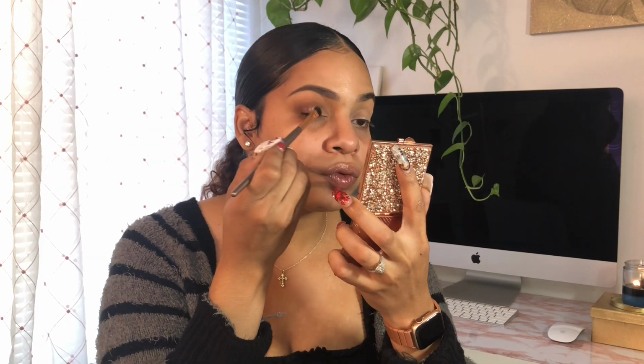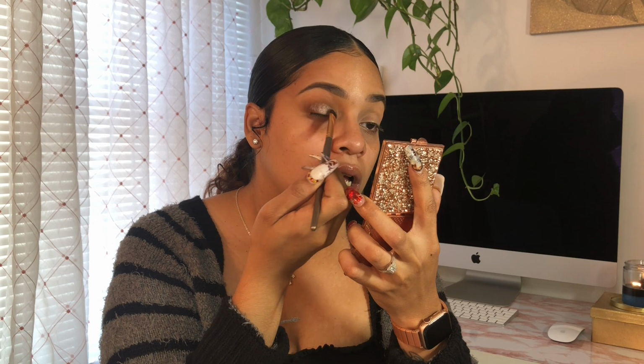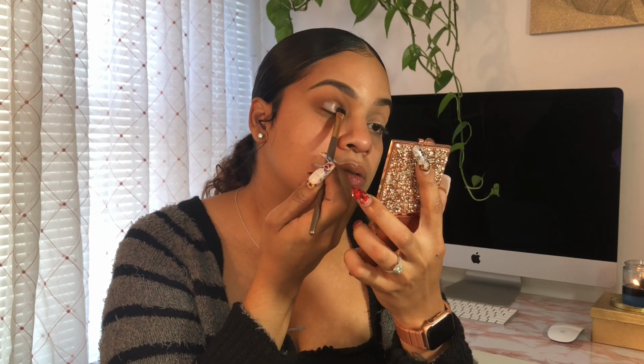So what I'm going to do now is dip into the Truffles palette, and I'm going to take this nice taupey silvery shade. I love a nice taupe all over the lid. I'm just obsessed with that. So I'm going to take a flat rounded brush, and this is also from the same BH Cosmetics collection as the other brush. Take that taupey shade and apply that all over my lid. So freaking pretty. It's like a taupe silvery shade. Oh, and it's so stinking cute.